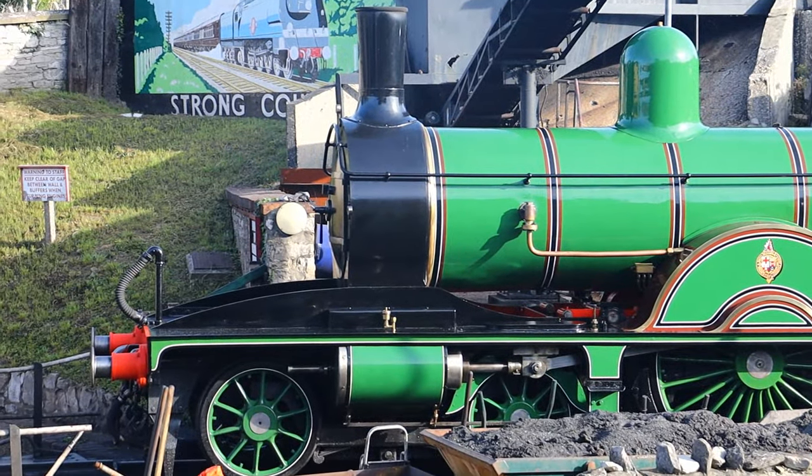Let's see, there's so many people out today to see this new engine, and I say new because it's not new, but it is the first time that it's run in 75 years. So it's a new experience for all of the crews. No one's really alive who's worked with these, so that is very, very special.